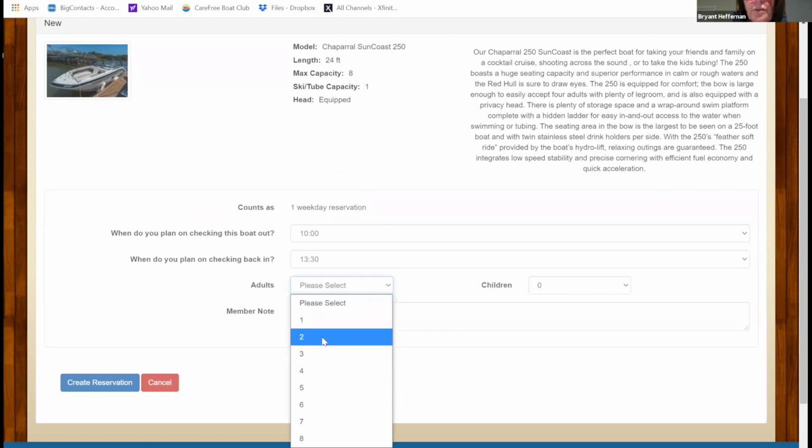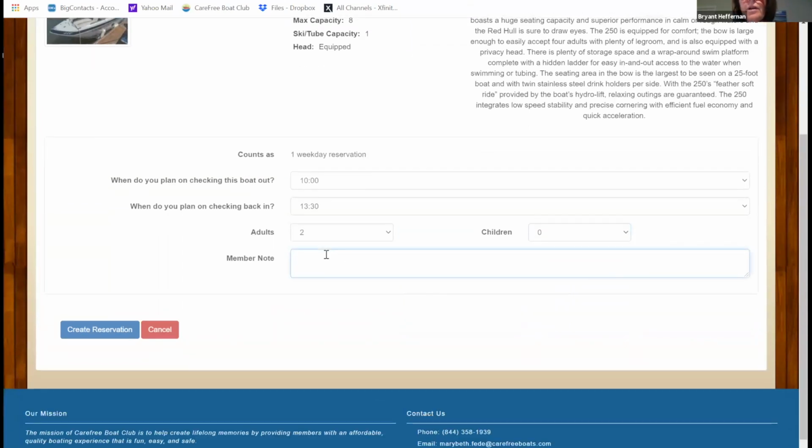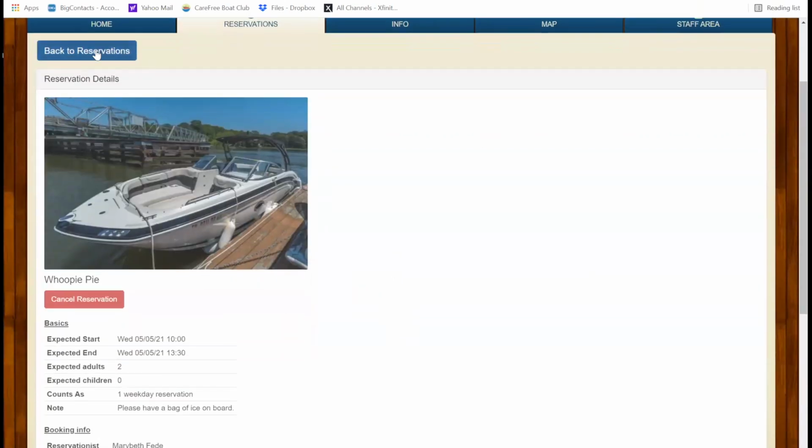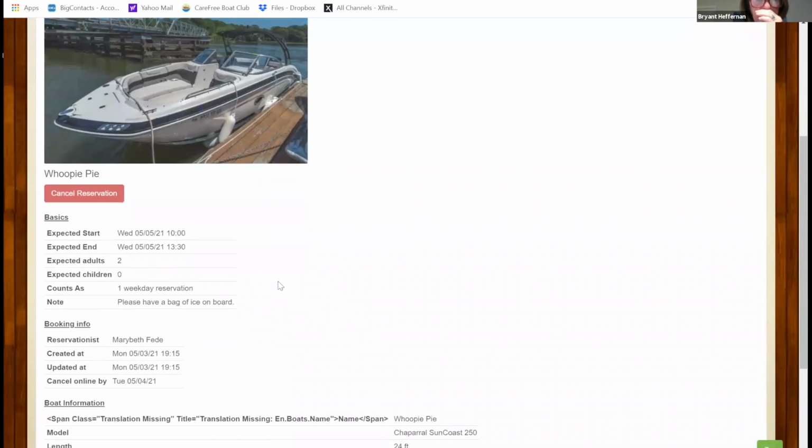Please add the number of adults that are going to be on board, and number of children. If none, then it would stay 0. And if you have a special request for the staff, if you'd like a bag of ice, if you'd like the table set up on the boat, this is where you would put your note in. Then you would select create your reservation. And the reservation is made. You get an email.